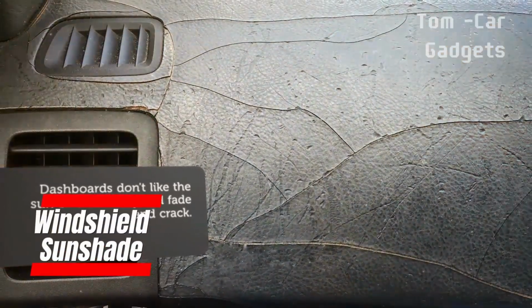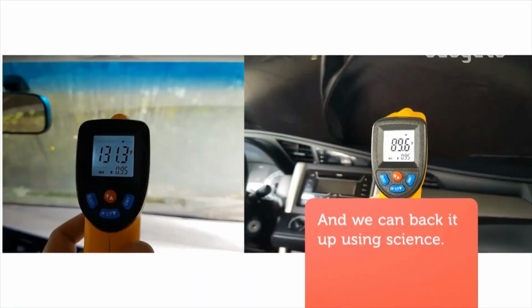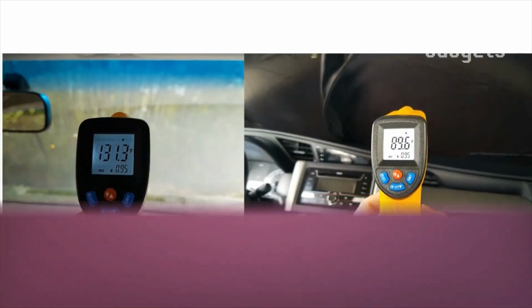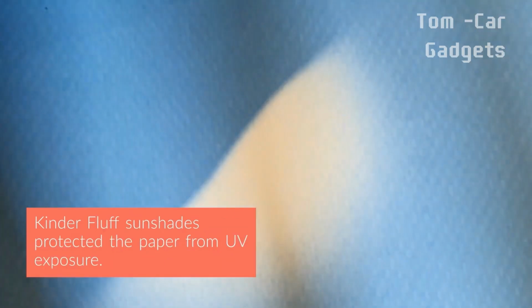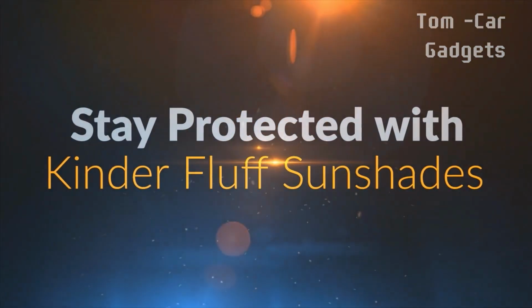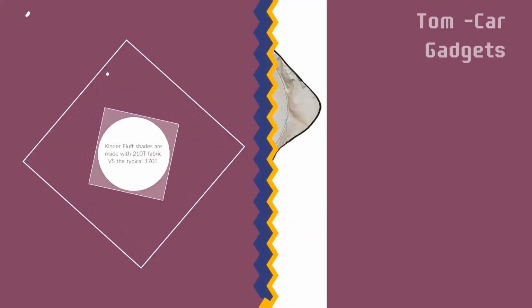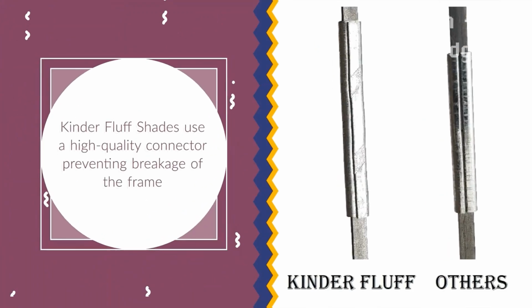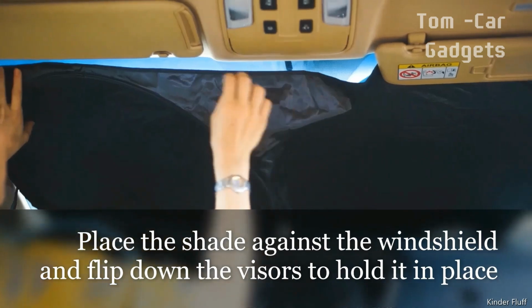Not every windshield sunshade truly blocks UV rays, but Kinderfluff stands apart. It's the only sunshade that's both waterproof and UV certified, effectively blocking 99.87% of UVB and 99.02% of UVA rays for maximum UPF protection. This remarkable barrier not only shields you from harmful rays, but also preserves your car's interior by preventing fading, cracks, and deterioration.